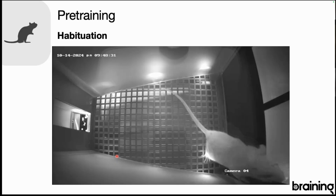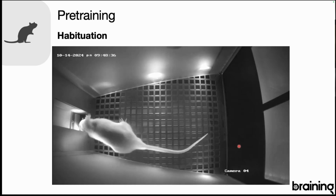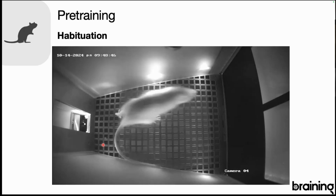So let's begin. The first step is habituation. It involves simply placing the animals inside the chamber to allow them to become familiar with the environment and learn where they can find the reward, which will be essential later for the proper test. You can see here that the animal is exploring the chamber. Now it is eating from the magazine, so it gets accustomed to the whole system.